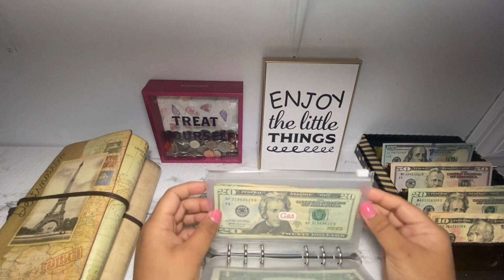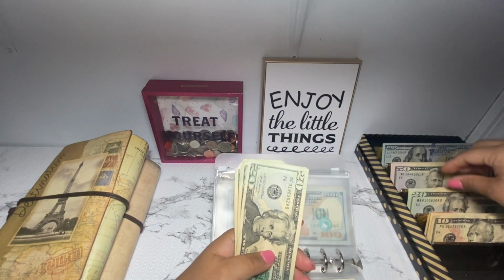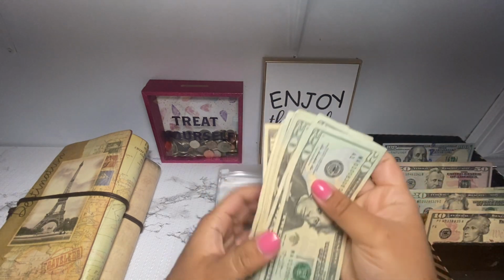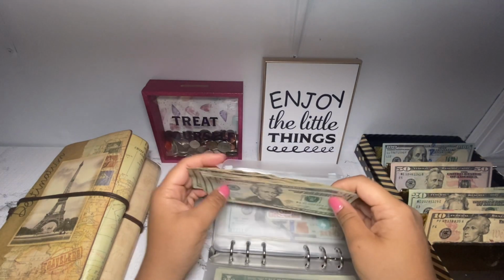So anyways, for gas, we are going to be stuffing $30. So a 20 and a 10. So now gas has 20, 40, 60, 80, 100, 120, 140, 150.